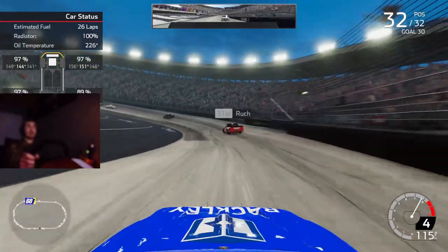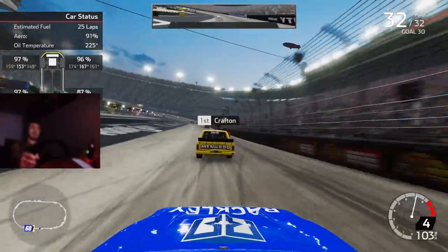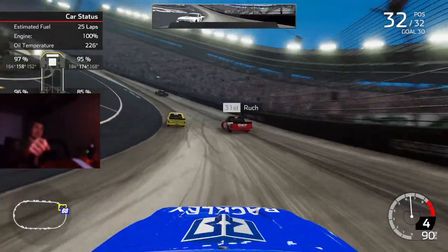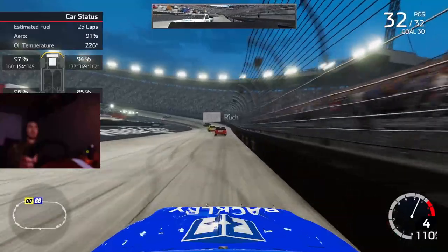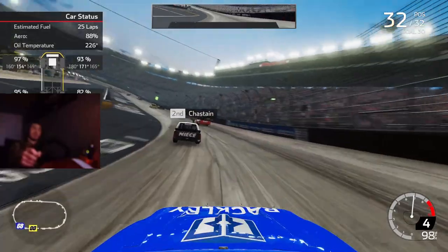Now, with that said, we've got leaders upon us. Stick it to the bottom. No. Okay, now I need him not to get past Roach up here. Oh no, this is bad. We're going to get stuck a lap down. Do not need that. And there's nothing I can do to make up time. Oh boy.